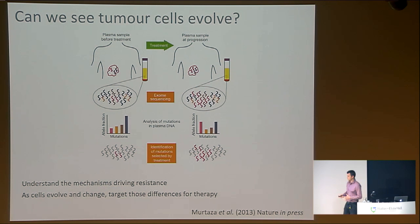Now, I wanted to give an up-to-date review, so I'm quite glad this paper came out 2 weeks ago in Nature. It's from a group in Cambridge, and they're working very much on this idea of using serum DNA as a marker of the tumour. What they're doing is taking DNA from the serum and performing exome sequencing, sequencing all coding regions of the genes. And what they're then looking for is mutations that are enriched as a patient is treated with a drug. So they're looking for mutations that are becoming more prevalent within the tumour and that are therefore candidates for driving resistance to that disease.